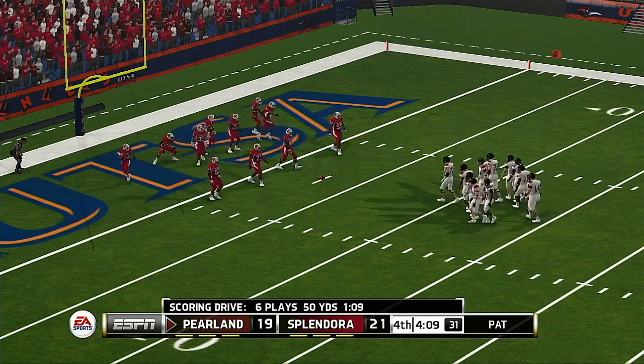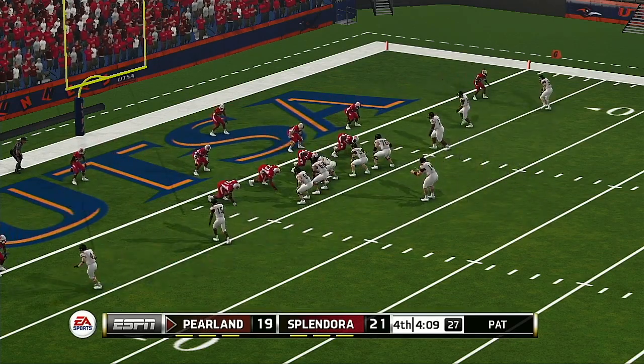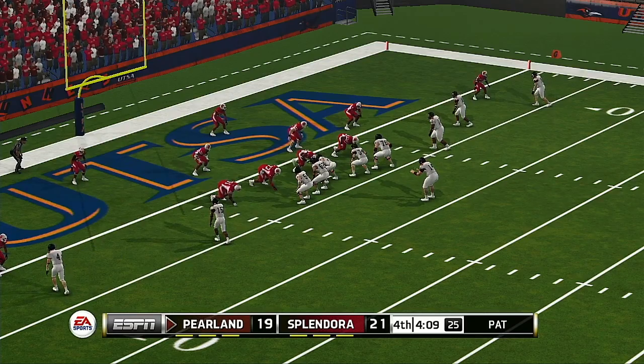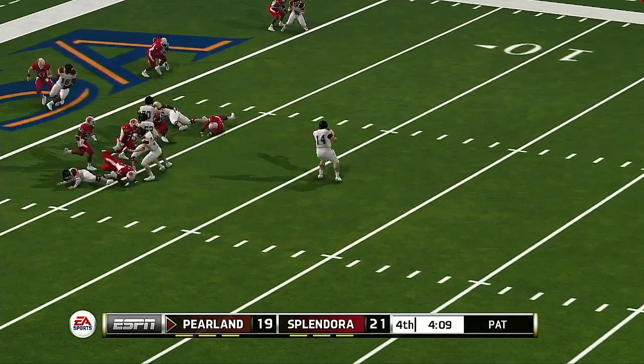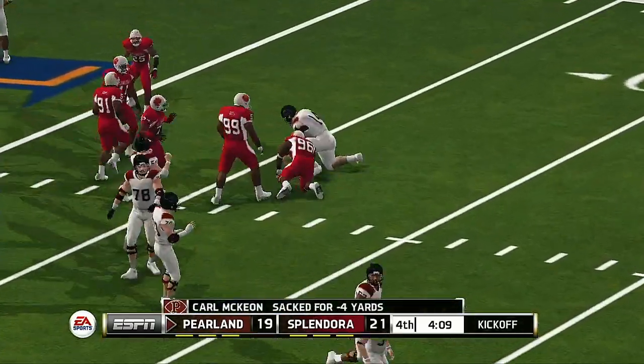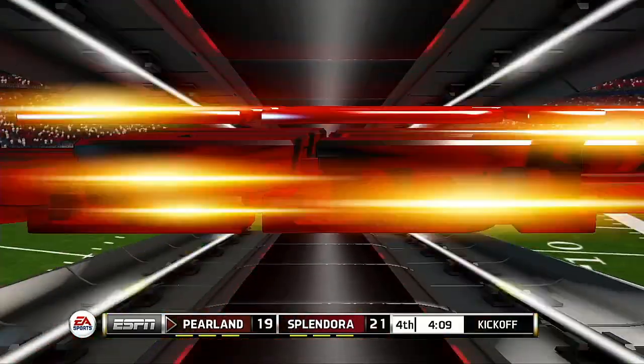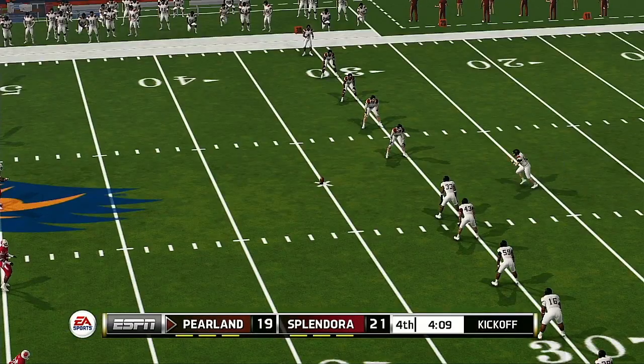All right, guys, crucial two-point conversion. They'll try to tie this thing up. They come out on an empty backfield. He's scrambling, and they won't get the two. A six-play, 51-yard drive, and they'll come away with 6 points after failing on the two-point conversion.